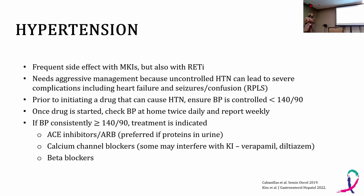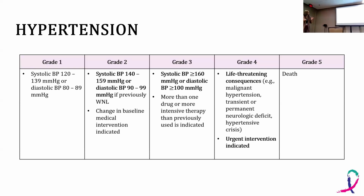So it's very important before starting the treatment to make sure that the blood pressure is well controlled. And then once the patient starts the treatment, if we know that this drug can affect the blood pressure, it's important for the patient to monitor their blood pressure very closely and send these numbers to their team so that we know if we need to intervene or not. And usually if the blood pressure is consistently over 140/90, that's when we're going to want to start treatment. There isn't a drug that is better compared to others when we're talking about management of hypertension caused by a chemotherapy drug. So really we can use any of the drugs usually. And this is just to give you an idea how we grade the hypertension. So again, it's when it's over 140/90 that we're going to want to start treatment.